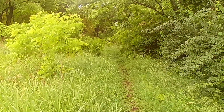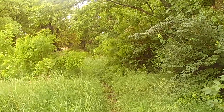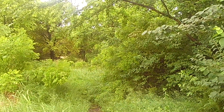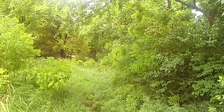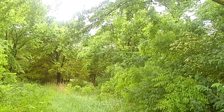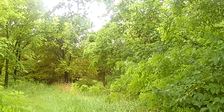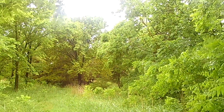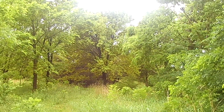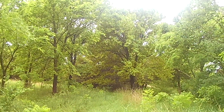So let's go on. We're going to walk down this way this time. My shoes are going to be really soaked. The grass is wet, of course, and the ground's a little muddy, but it'll be all right. Like I said, my main objective was to use a selfie stick this morning and see how that works. I'm holding it out at arm's length, so I'm just going to see how well that's going to work this morning.